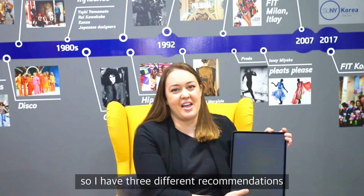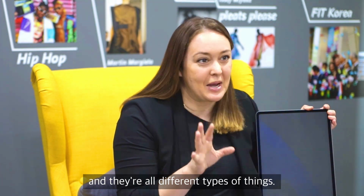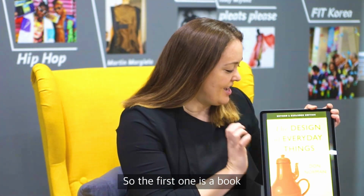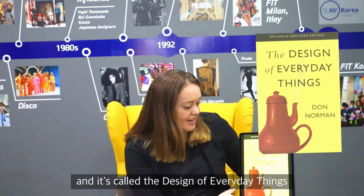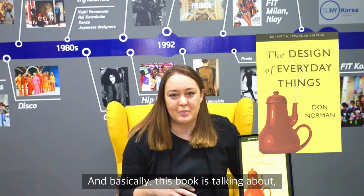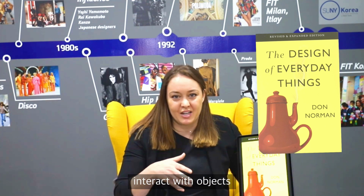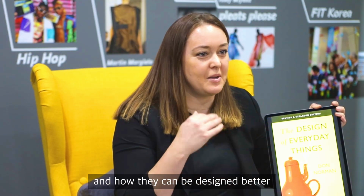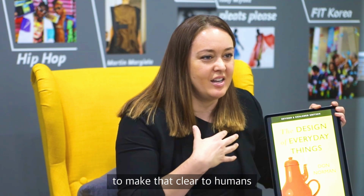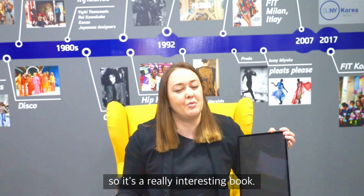Okay, so I have 3 different recommendations, and they're all different types of things. The first one is a book, and it's called The Design of Everyday Things by Don Norman. Basically this book is talking about how we as humans interact with objects and how they can be designed better to make that clear to humans how they should be used. So it's a really interesting book.